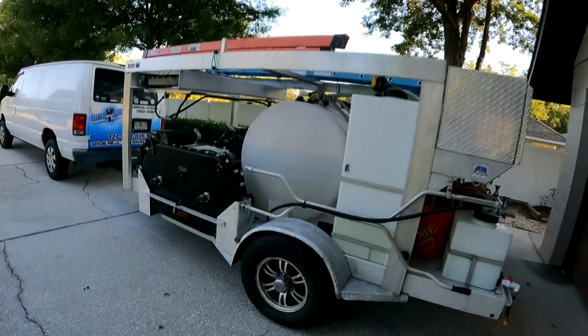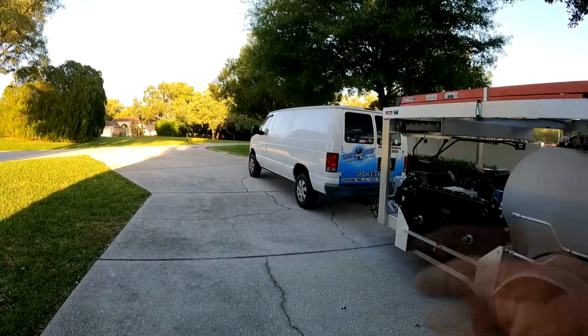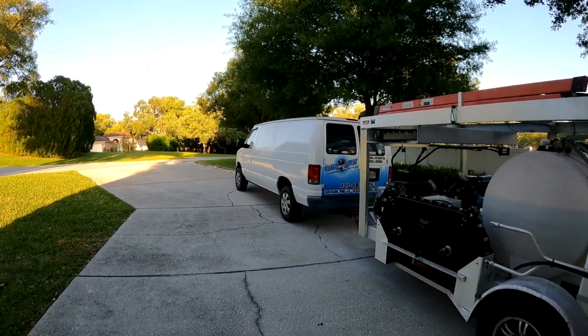It's Thursday. Super Thursday, okay? We got one side of the van stripped off. The back, we're going to leave it.